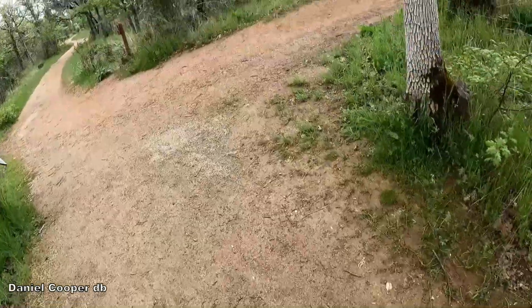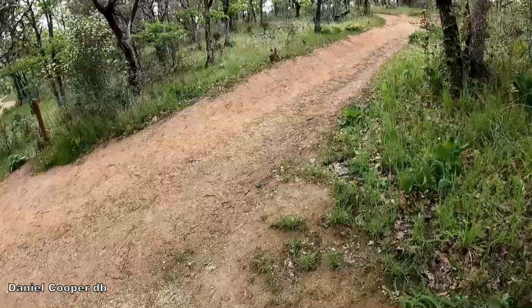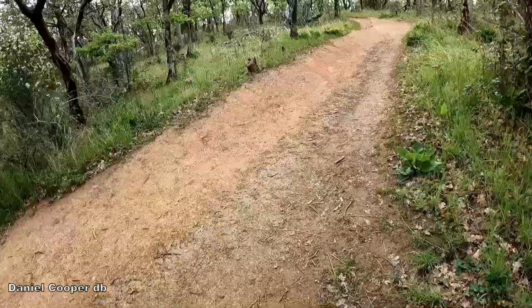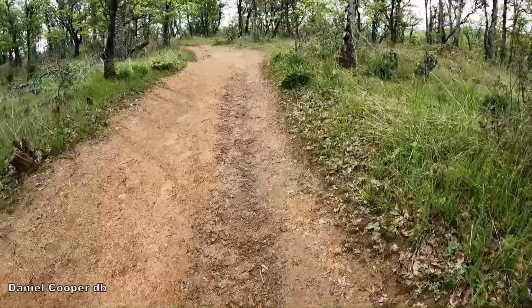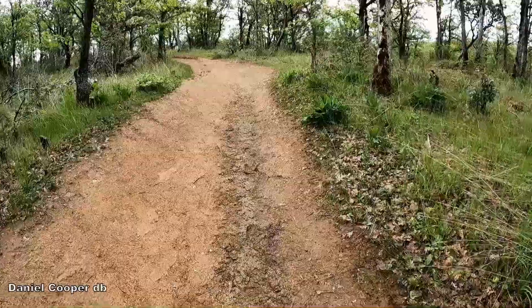All right, here we go. Now we're going to go up this. It's going to be a fairly steep trail. Like I said, this was just a cow path of a little trail that you could take up to the overlook.